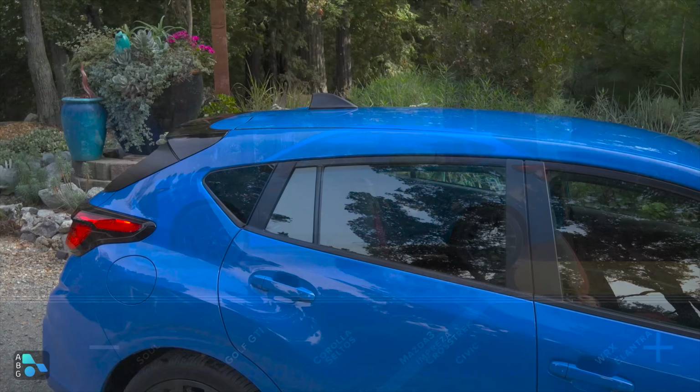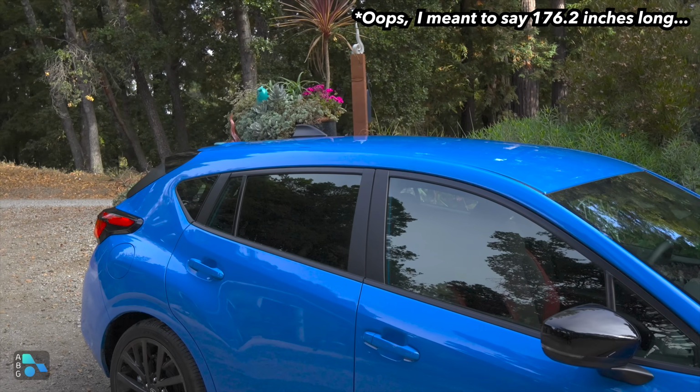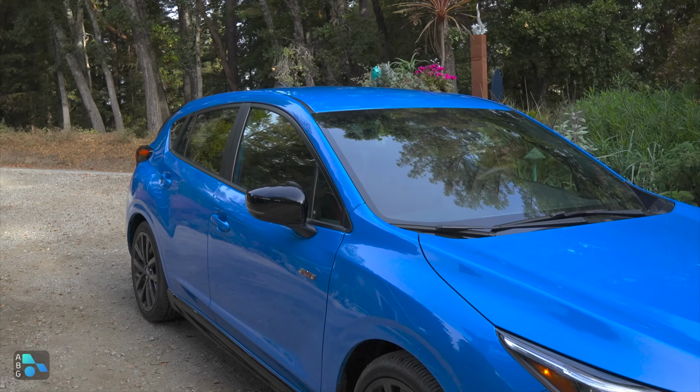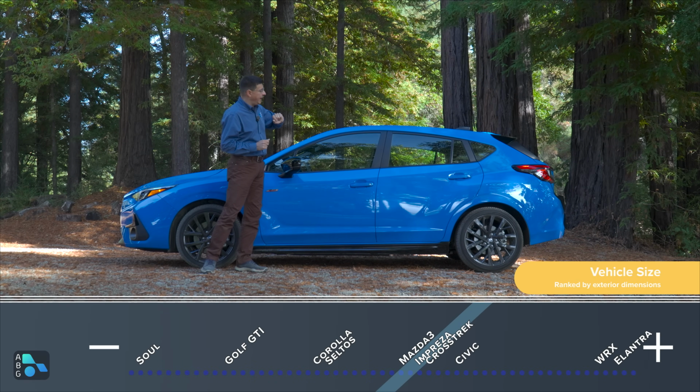And that's why it's about the same size on the outside, 172.6 inches long. That makes this almost exactly the same size as a Kia Seltos or a Corolla hatchback, about 6 inches shorter and easier to park than a Honda Civic. Because the Civic doesn't have that traditional hatch shape in the back, it really is more of a sportback or liftback design.